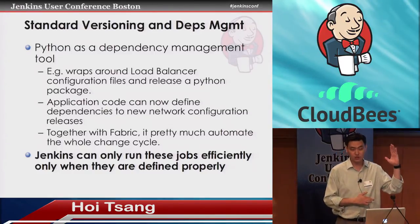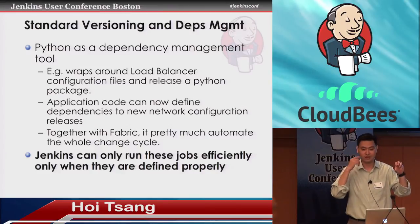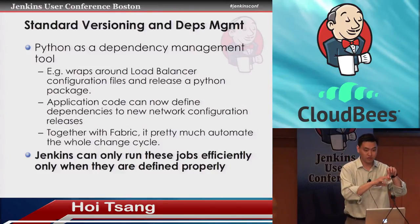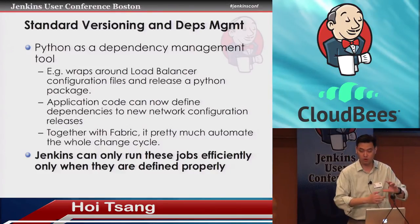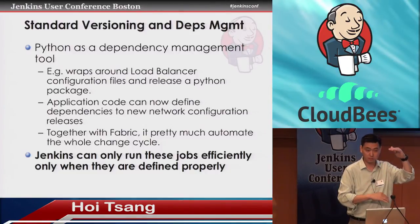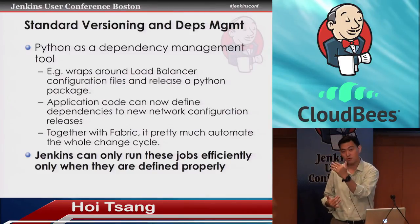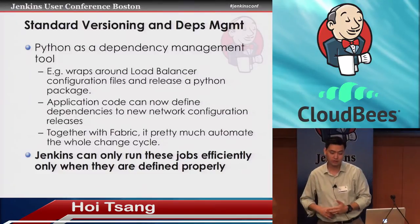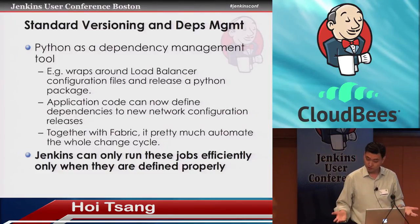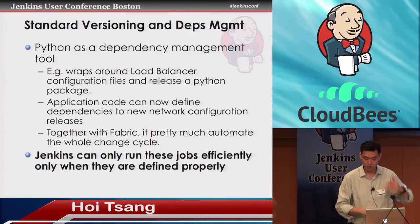So at the end of the day, when you move your code to production, you don't have to worry about, hey, if I move one piece, will this work? If I move this piece, I only integrate to the bottom. I'm not sure if it will work with the upstream package. But if you're able to do it from top to bottom, the further you do it, the more confident your automated build will be, and the more confident you will be when you release your code into production. But Jenkins can only run this job efficiently and correctly when you define them properly.